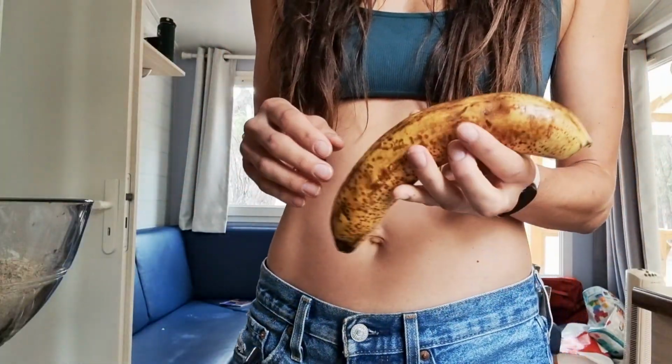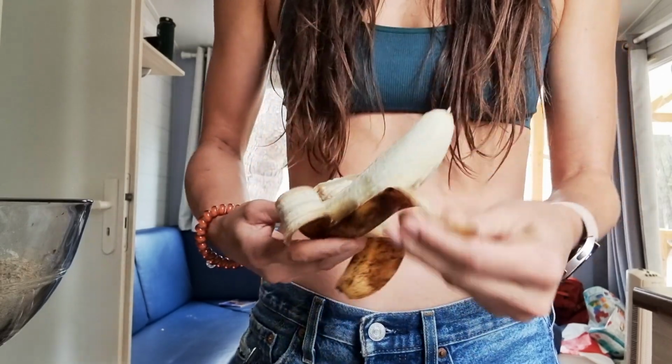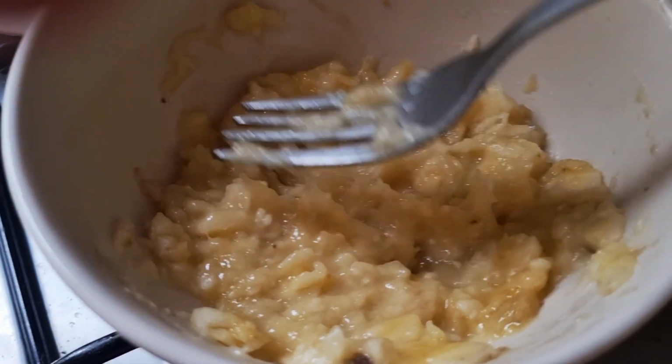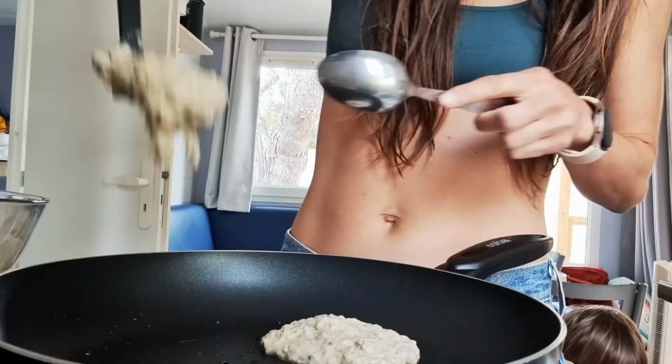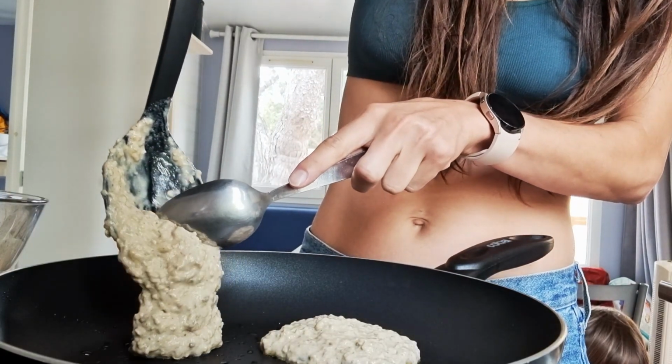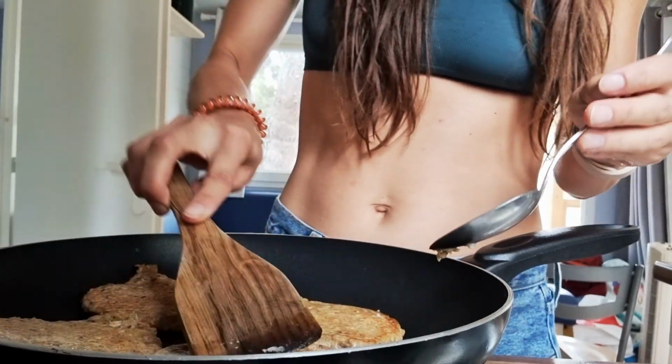Then I add some mashed banana because that always gives it a really nice sweetness. And I mix it all together with some soy milk. Then I just fry them up in the pan. I make them in little snack sizes because that's a perfect size for a snack, or it's really easy for my girls to eat, and I love them.